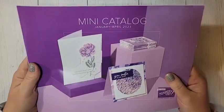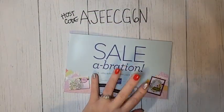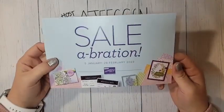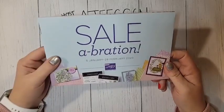Otherwise, this catalog will launch on January 5th. Also coming out on January 5th is Celebration. Celebration is so much fun, and we're going to talk more about Celebration when it launches, obviously, on January 5th.